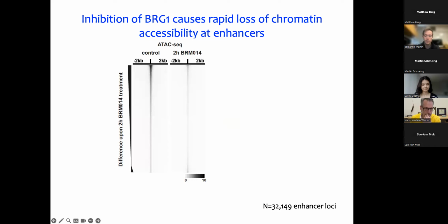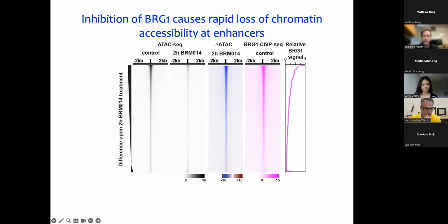Now, to make this easier to visualize, we can subtract the control from the inhibitor-treated sample and show this as a color scale, where blue means loss of accessibility and red means gain. And we can see that there's mostly blue in this heat map, meaning less accessibility. And if we look at BRG1 ChIP-seq, we can see that the enhancers with the biggest decrease in accessibility at the top of the figure are nicely enriched with the most BRG1 bound.